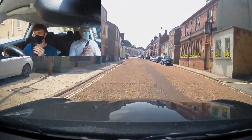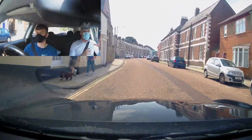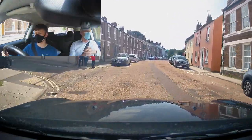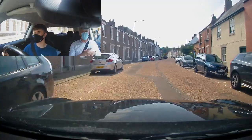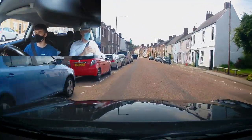Right. You had to look up the hill, you didn't see the car, did you? But luckily for you, the light was changing to amber. So the car in front had to stop. So it was on amber as we were going through, so you could get away. But you've got to look for the oncoming traffic. It's quite awkward, that one.